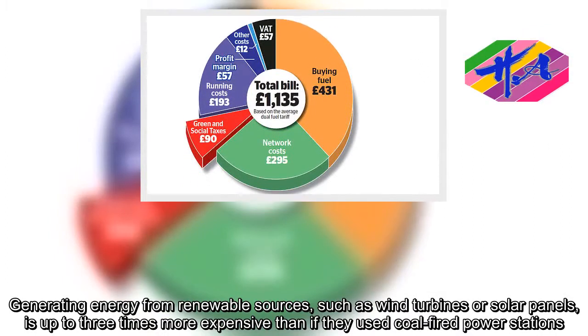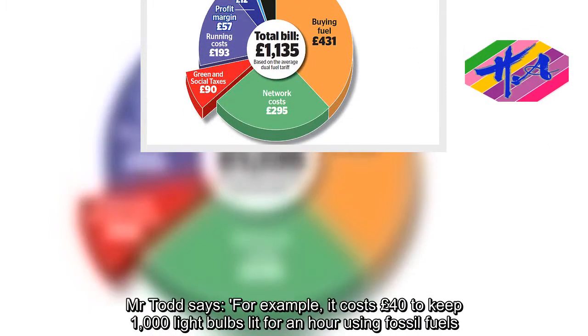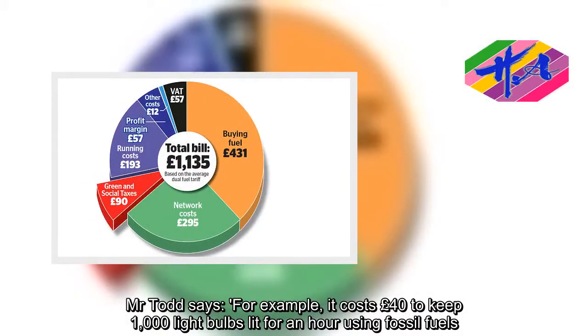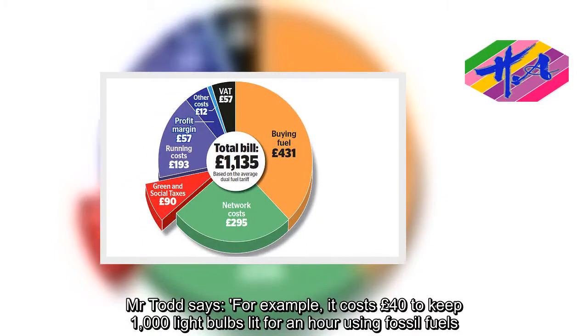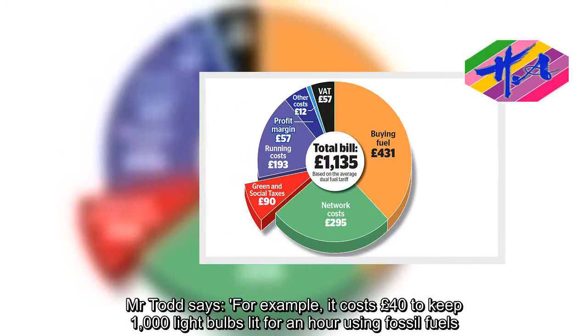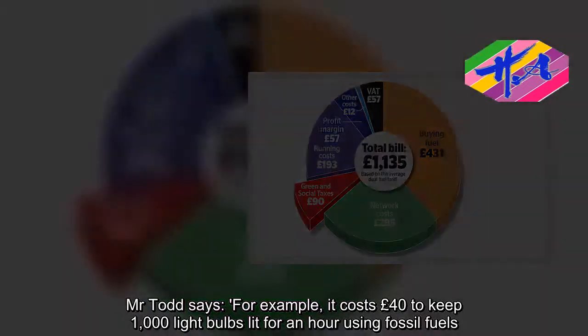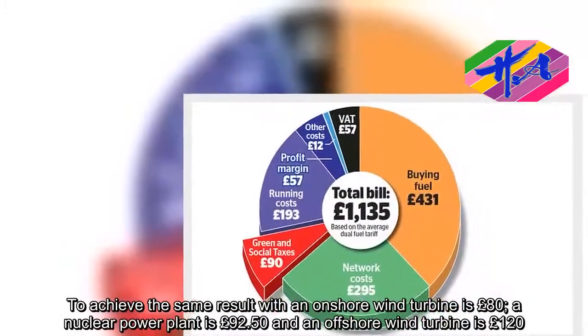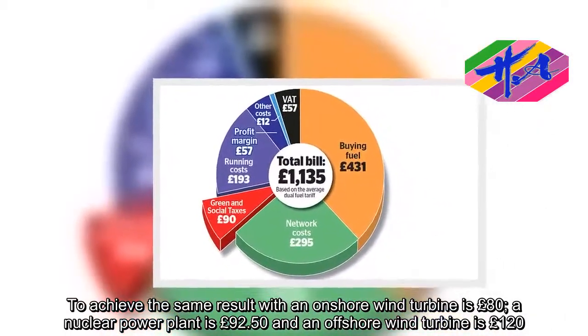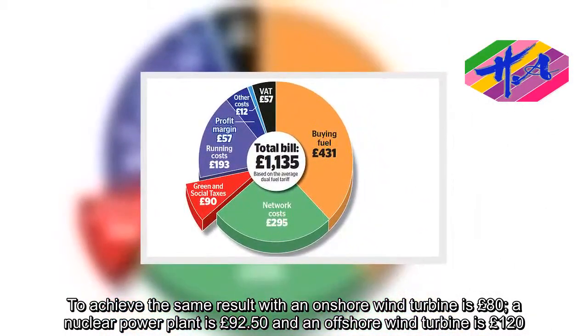Mr. Todd says, for example, it costs £40 to keep 1,000 light bulbs lit for an hour using fossil fuels. To achieve the same result with an onshore wind turbine is £80. A nuclear power plant is £92.50, and an offshore wind turbine is £120.